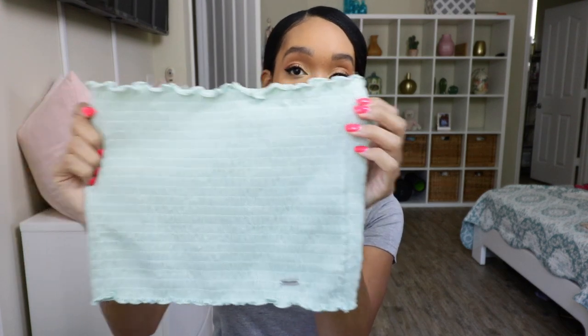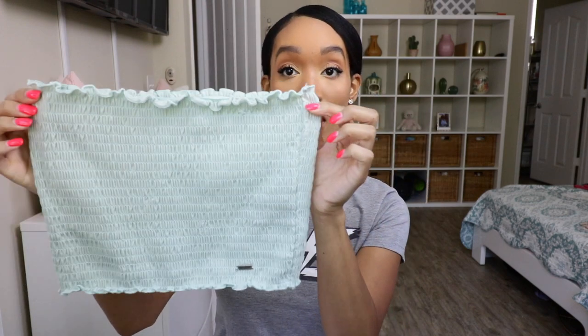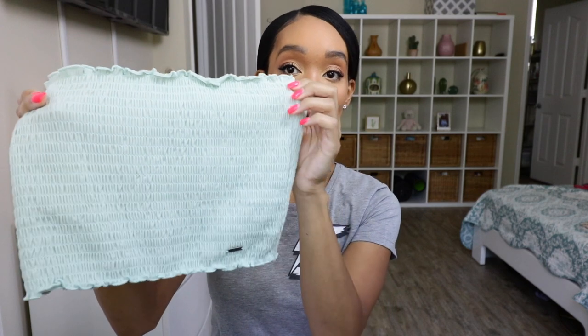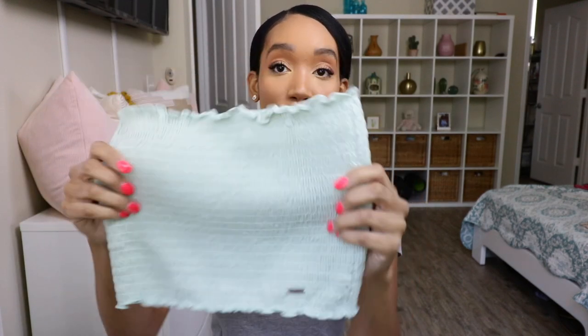Now we'll do tops. And most of my tops that are here are from Target, but a couple of them are from Hollister. This cute little tube top. It's a mint color. It looks a little bit blown out on camera, but it's a mint color and just a basic tube top, very stretchy. I should have gotten more. There was a coral one and I think a yellow one also, but these are just good to throw on.